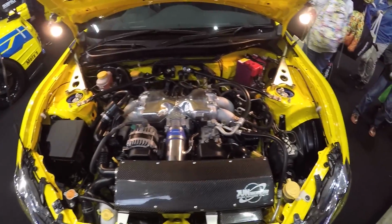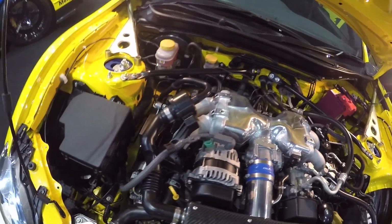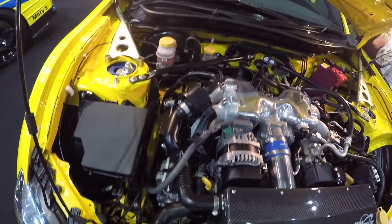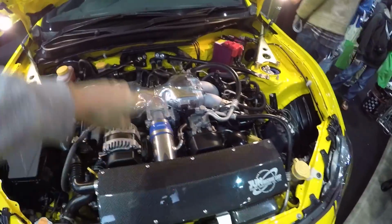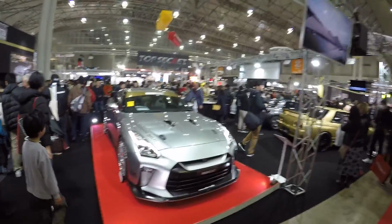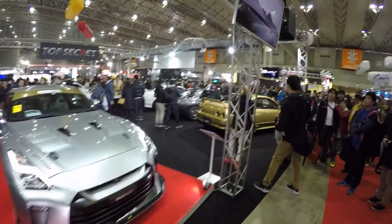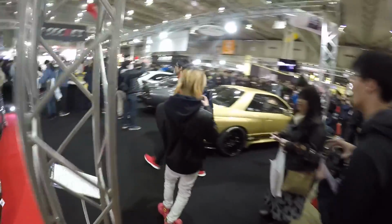So we're at the Jun booth right now, and I was just looking at this 86 here, and I really like the intake that they've developed for it. Looks like it'd be really good for handling a bunch of airflow. And it'd be cool to see what difference this makes on a turboed or supercharged application for the 86. Looks mean though. Top secret always looks so good. I might just quickly cut across here and look at the 32s and the 33.